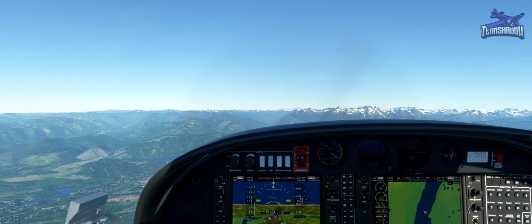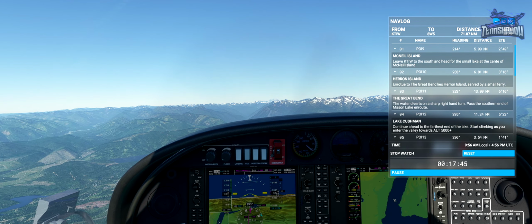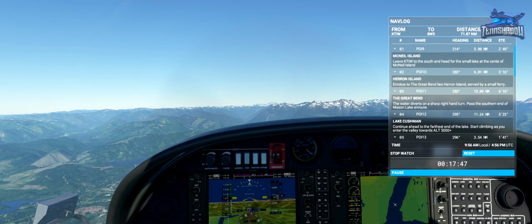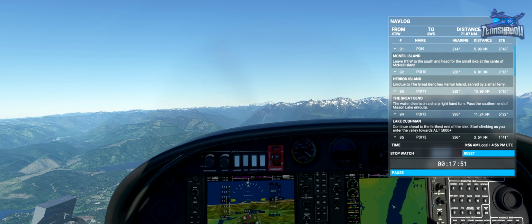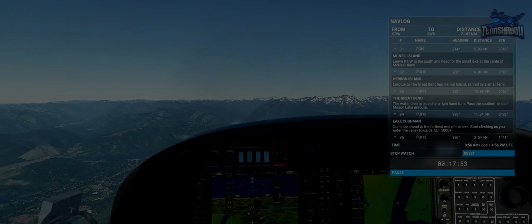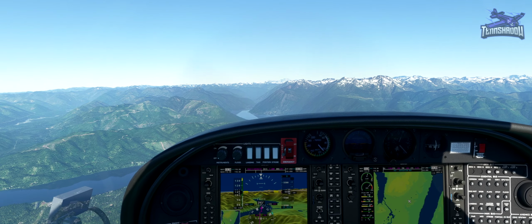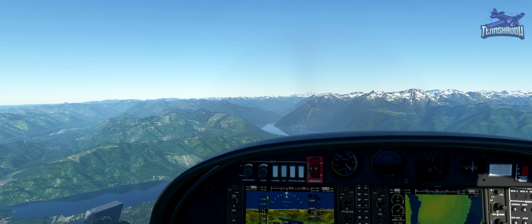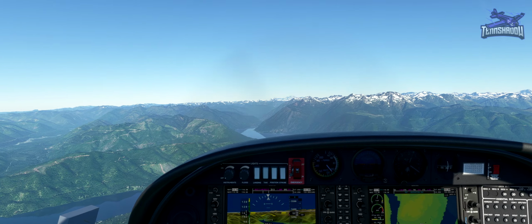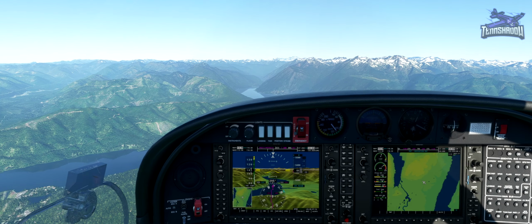All right, so we're going to our next point of interest here, Lake Cushman. Continue ahead to the farthest end of the lake. Start climbing as you enter the valley towards altitude 5,000. It looks like we're gonna follow the lake. I don't wanna get too high. Just kind of fly over the mountains. Kind of wanna fly in between them. Might be dangerous, but fun.